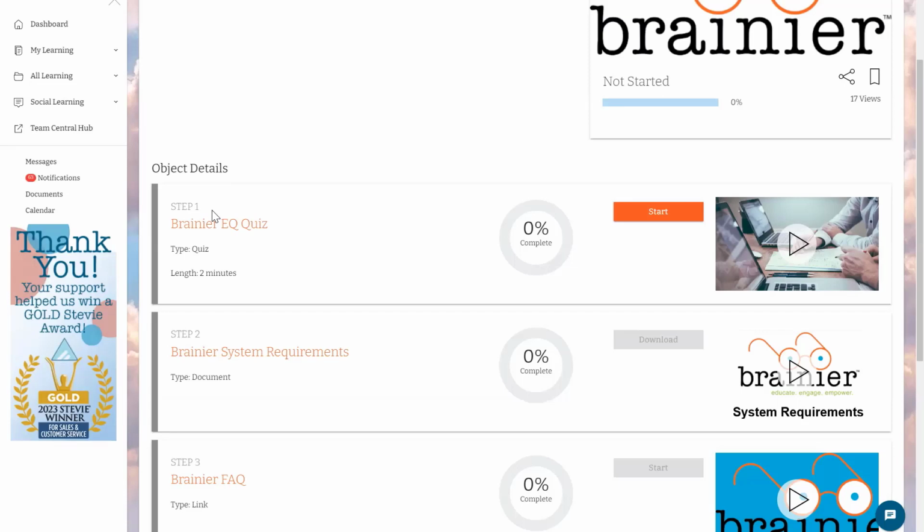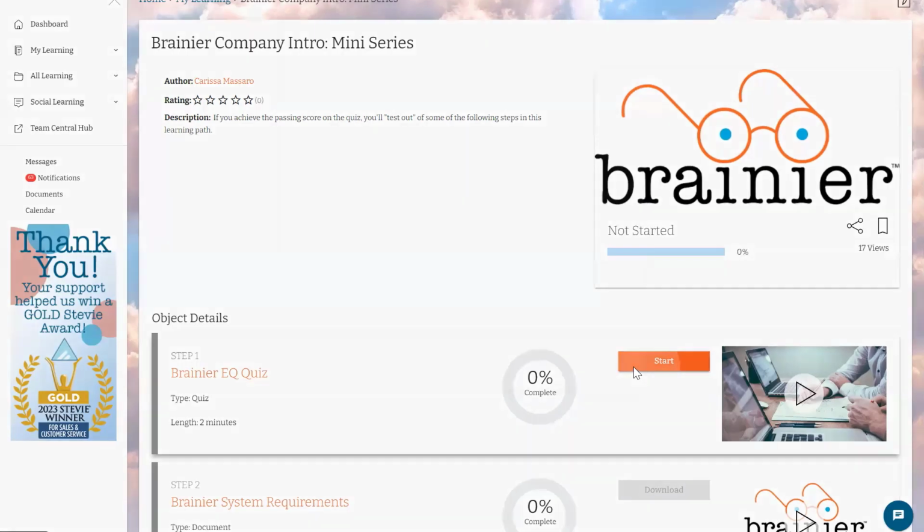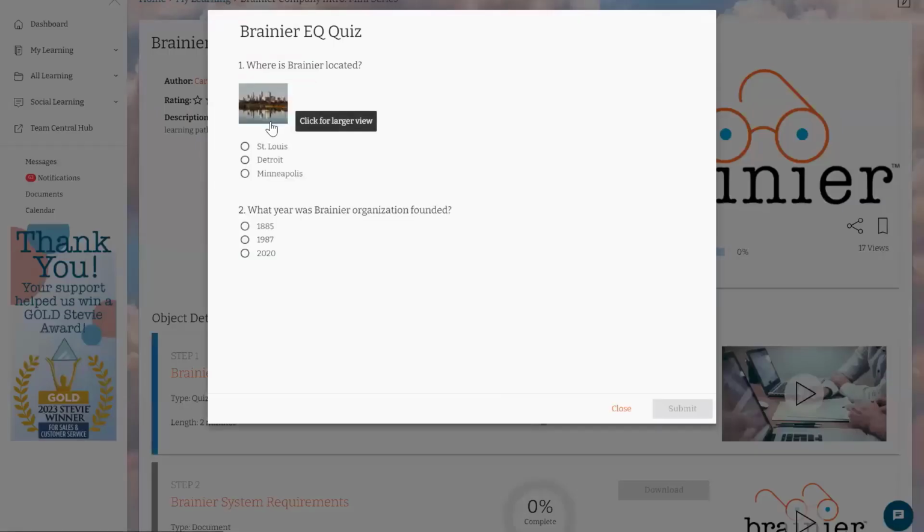All right, the next piece we'd like to share with you is the equivalencies, or essentially a test out option for this use case. So we might have people onboarding with some subject matter knowledge, and they might be qualified to just go ahead and move past certain learning that is included in a path, right? Whereas other colleagues might not pass this quiz or exam that administrators can easily build right within Brainier.